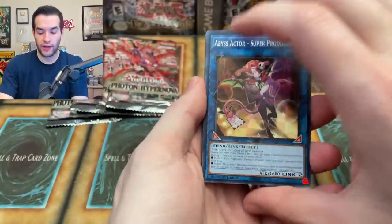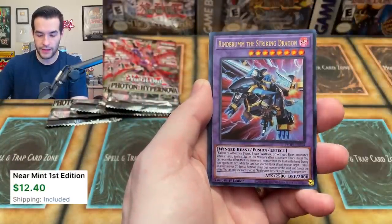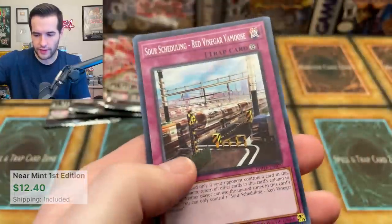Let's pull a Starlight to end this off. I'm totally down. I've never actually done that. Okay, Rinbrum the Striking Dragon. Not gonna lie, this looks really cool. I like the look of that. It's a very cool card.